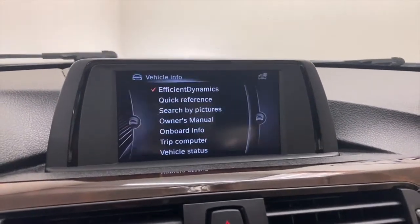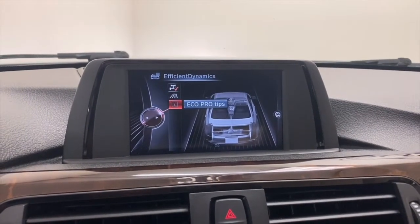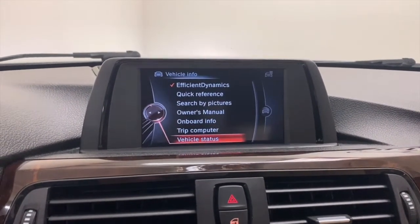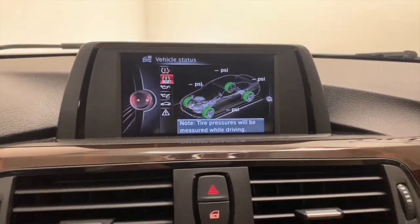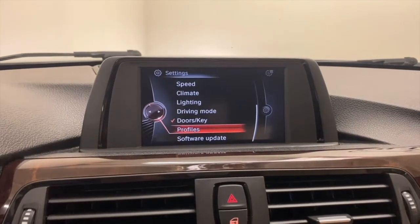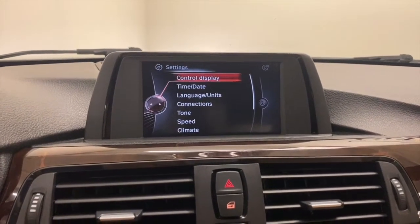You go to vehicle info, you have your efficient dynamics, driving style analysis, and eco pro tips to get better gas mileage. Owner's manual, onboard info, trip computer, your vehicle status. Everything looks good. Finally, you have your settings. Doors, lighting profiles, the lock and unlock chime, climate, speed limiter warning, etc.